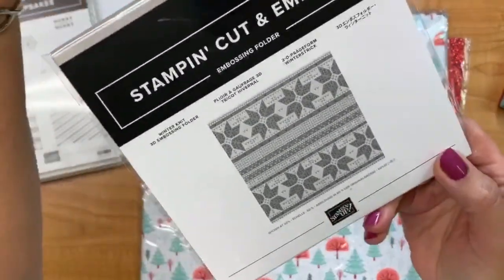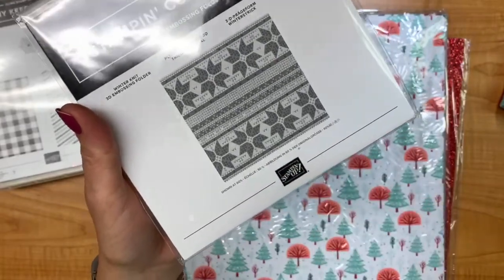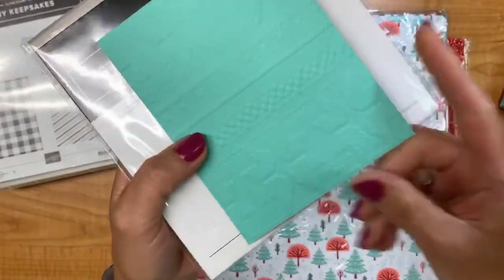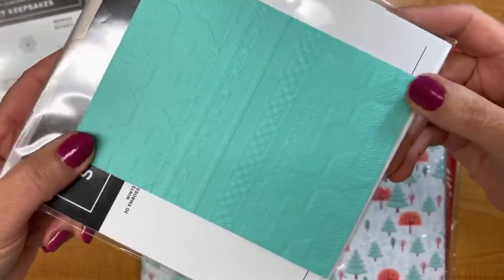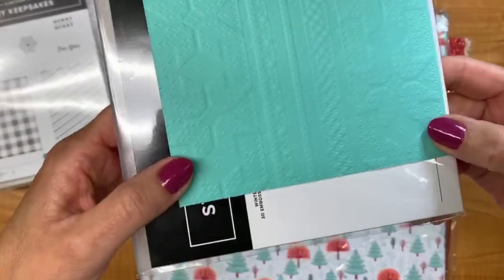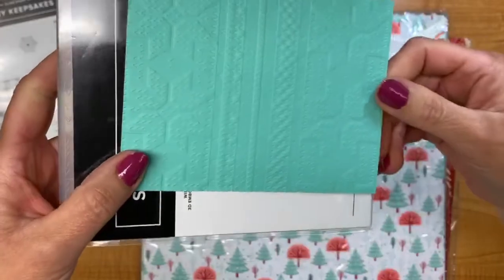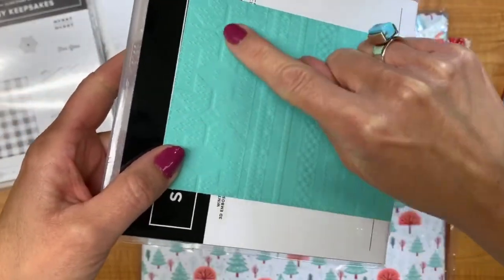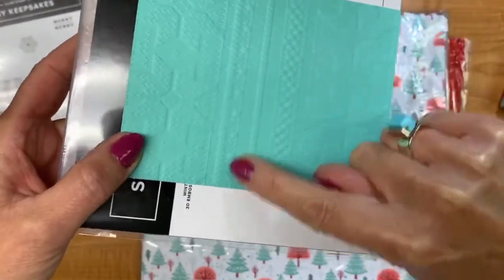And this is Winter Knit. So Winter Knit is the name of it. And I did pull this out, and I ran it through my embossing folder, and I'm hoping that you're going to be able to see the detail on here. It's almost like an Argyle sweater, or, not Argyle, one of those Nordic sweaters that you can get. So there's like a star pattern here, and there's little triangles, little chevrons in there, and then some lines.